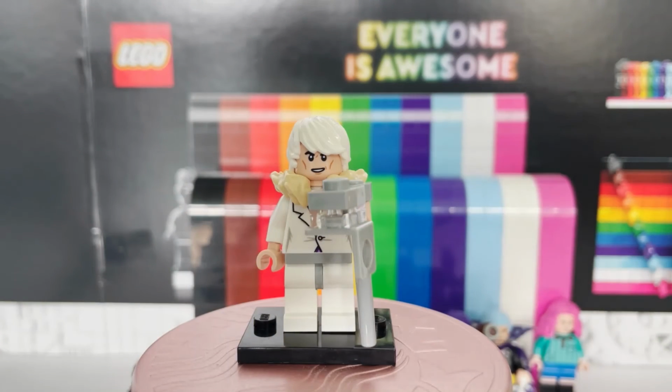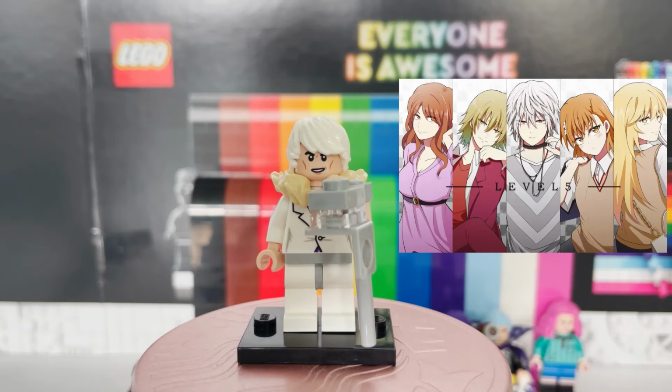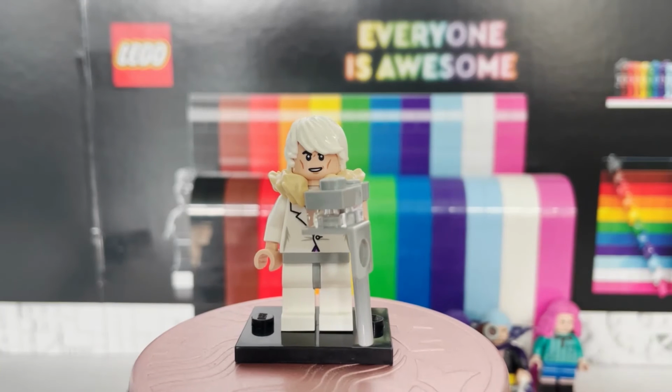For our next character, we have Accelerator from Toaru Majutsu no Index, and this is one of the most sophisticated characters of this whole 11, just because he's kind of a semi-villain and kind of an anti-hero at the same time. He is by far the strongest Esper in Academy City, first ranked level 5 if I'm not wrong, and yeah, he's super strong inside the show.